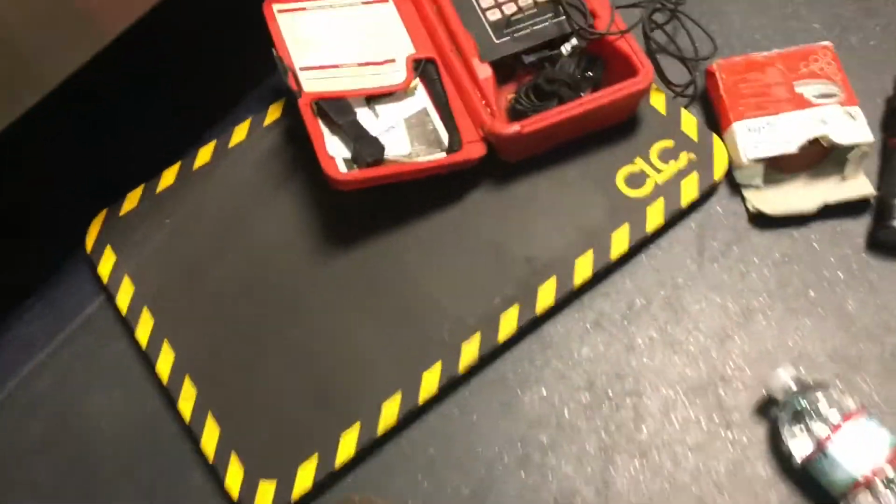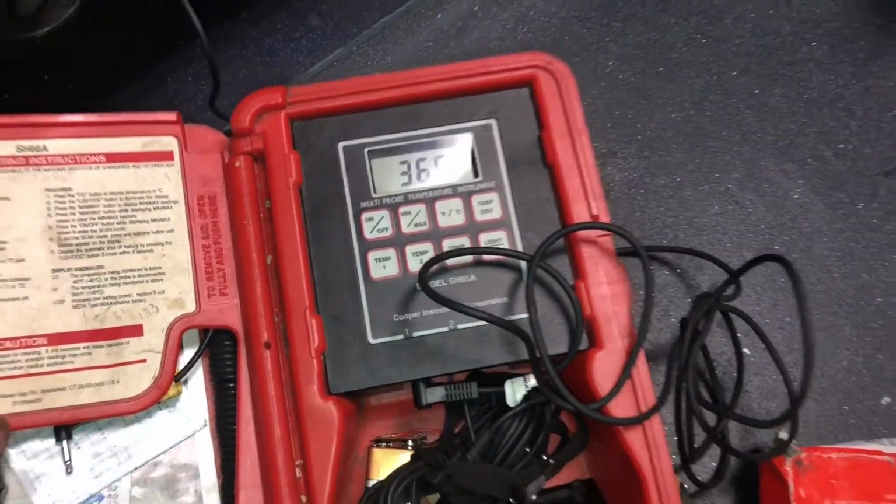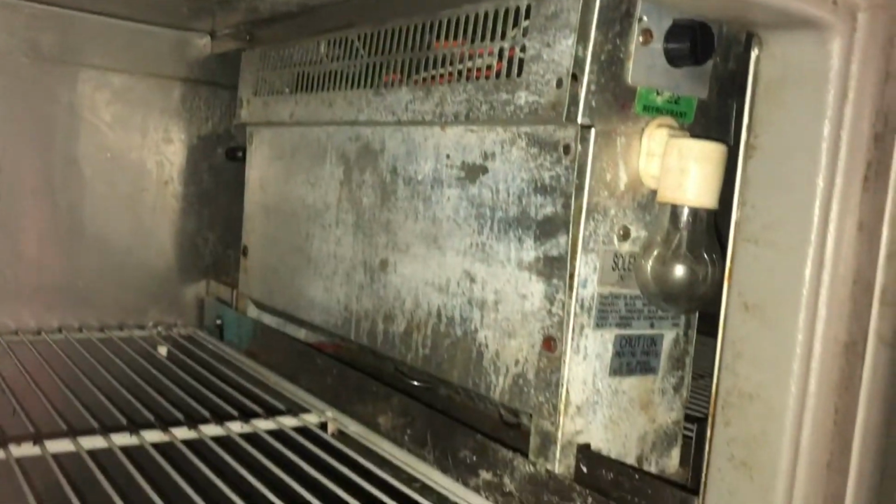Alright guys, well we're all done and running. Cycling at 36 degrees here. It's coming back on at 41. So job's done for tonight. That's it. You guys done, all in and running. That's it, all back together. So another job done, not too bad.